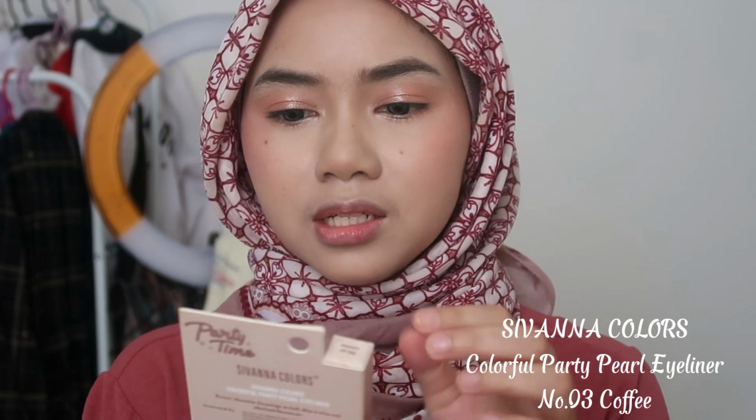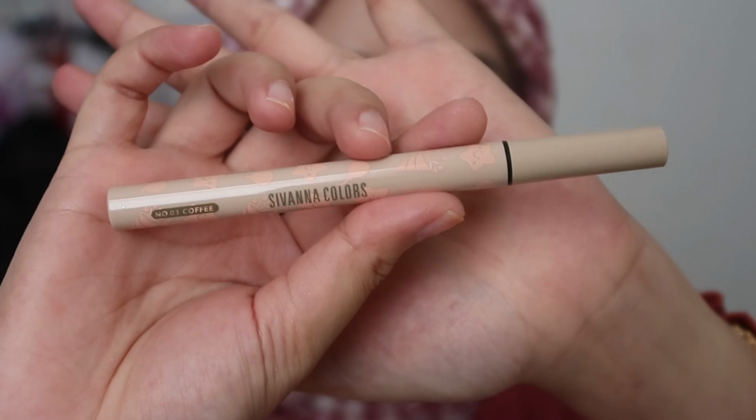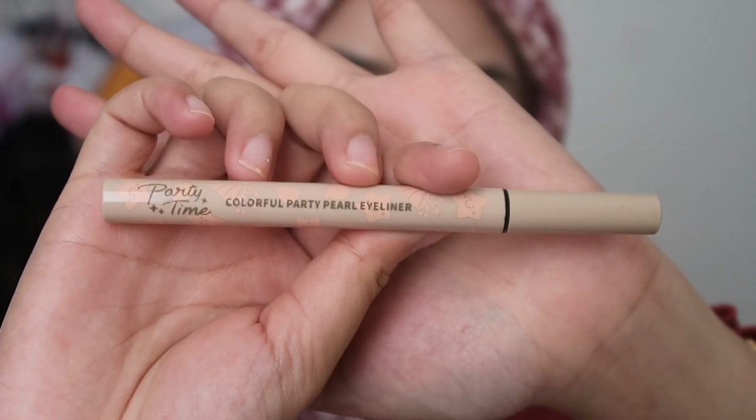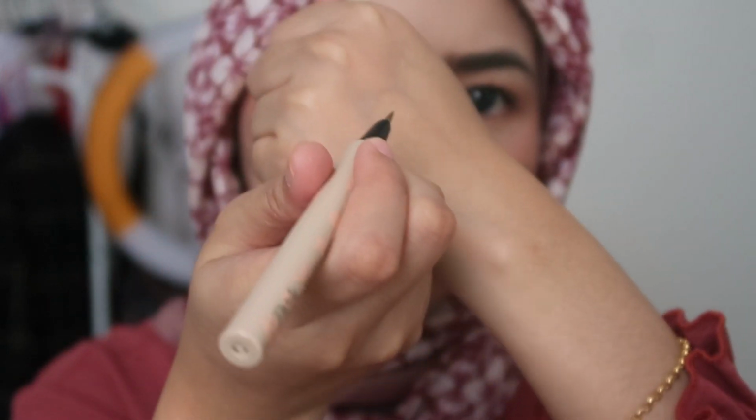Moving on, we are going to use this. This is the Party Time from Savannah Colors. It's the colorful party pearl eyeliner. So I am going to line my eyes using this. I don't know, there were no testers, and I hope that this is going to be good for me. So this is how it looks like. It's the Savannah Colors brand. Look at that. Colorful Party Pearl Eyeliner. I'm going to swatch them for you at the back here.